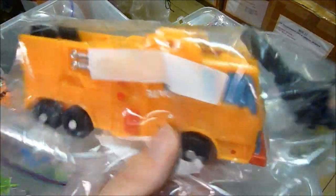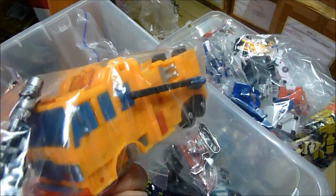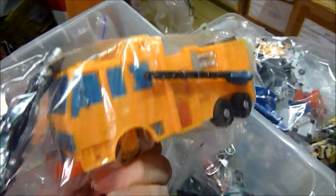What's this? Oh, that is a piece of crap, that one. I was going to use it as a yellow Classics Hoist in place of actually getting the real one, because I couldn't afford it, and it is dreadful. That is not even worth talking about.